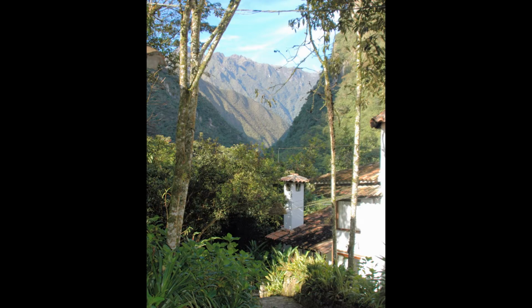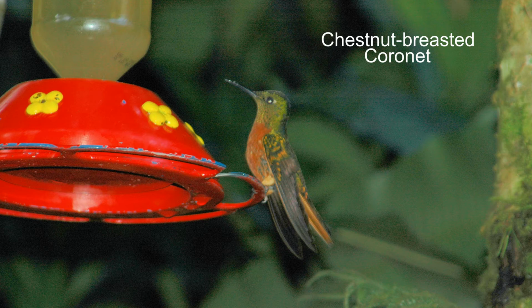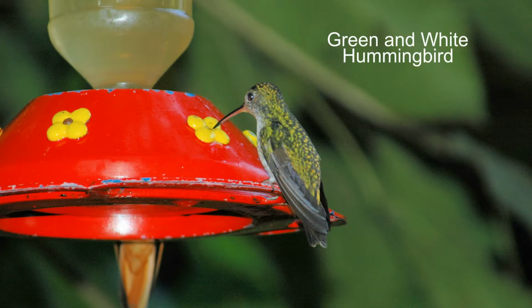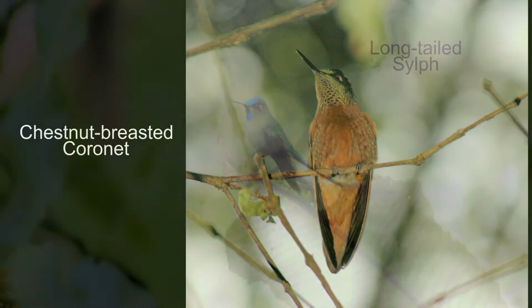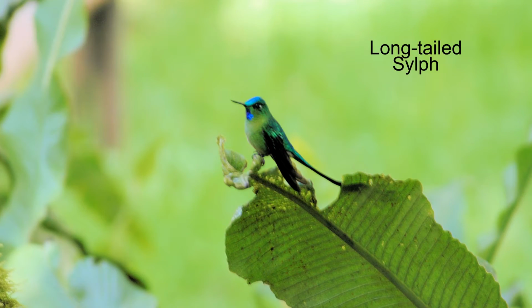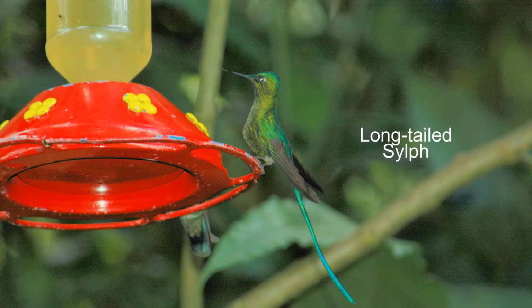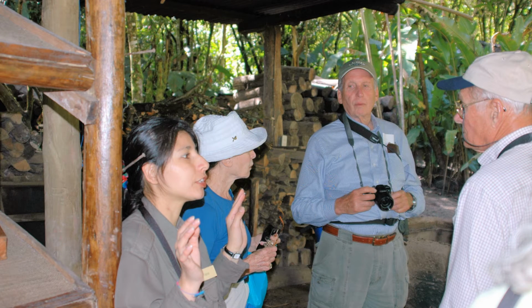In the morning, in Aguas Caliente, we have some time to kill, waiting for the afternoon train back to Ollantaytambo. So we spend the time in the gardens of our hotel, Inkaterra, photographing the hummingbirds. Then a hotel staff member takes us to the orchid gardens.